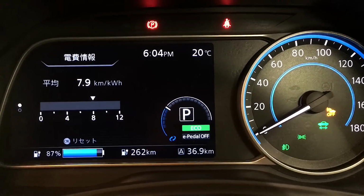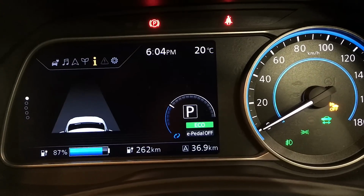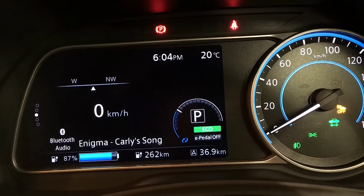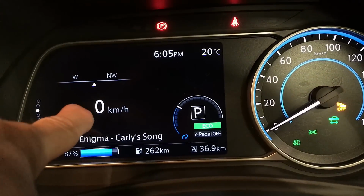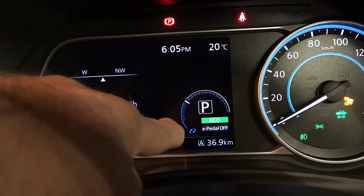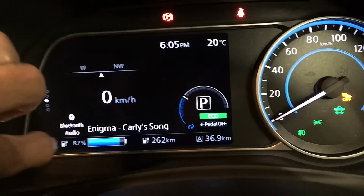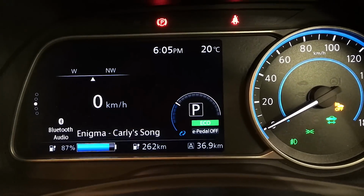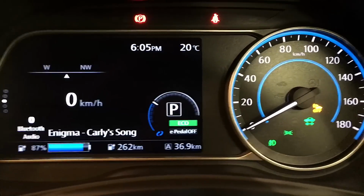So I just want to give you the numbers before I get going, and I'll have the camera running while I'm driving. I found this really great spot here. I love this page here. Check it out, guys. If you want a digital speedometer, you've got a digital speedometer here. That's your compass. This is your power and regenerative here. It tells you if you have your e-pedal on or your eco mode on. And then it also gives you your music information, what you're playing, or DVD, or whatever you're doing.